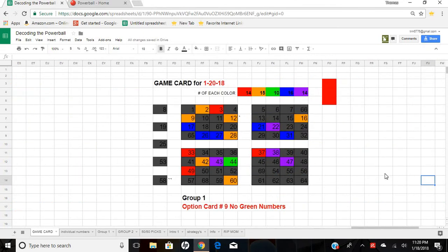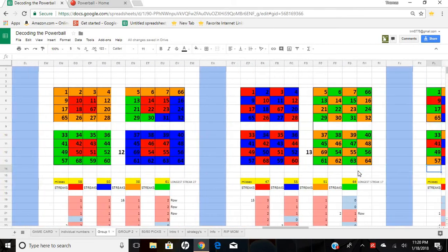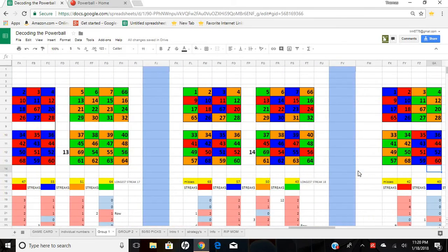Okay, so as you can see, I'm whittling down these numbers, step by step. All right, so I'm going to go back to group 1 for one last pick. I'm going to pick option card number 14. No green numbers will come up. So I'm going to go to option card 14.